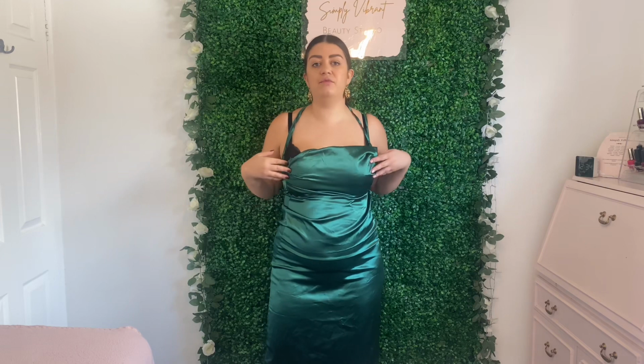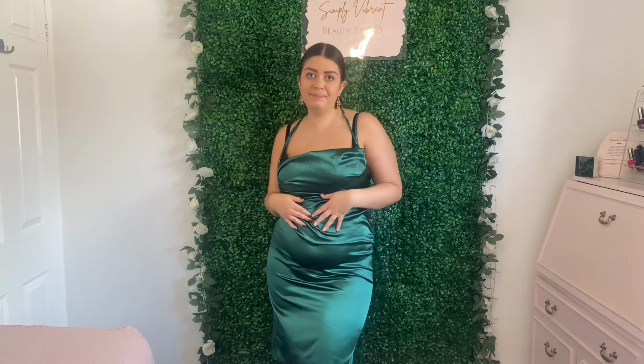Pointers. Obviously, I'd have to wear a strapless bra with this. I would also wear some kind of seamless knickers, maybe some shapewear to make me feel a little bit more confident, depending on what day it is and how bloated I'm feeling. But this is a cute dress, Christmas dress, birthday dress, I'm not sure, but I'm definitely going to have to get wear out of this because it's absolutely stunning.